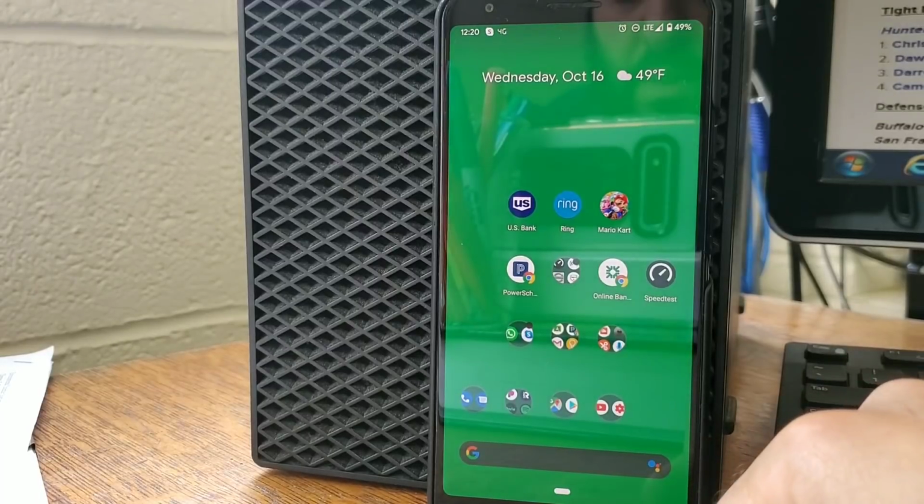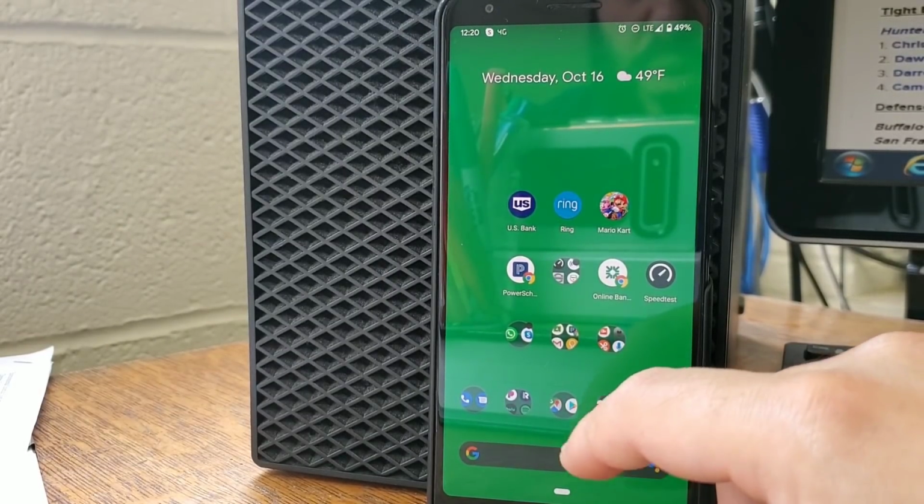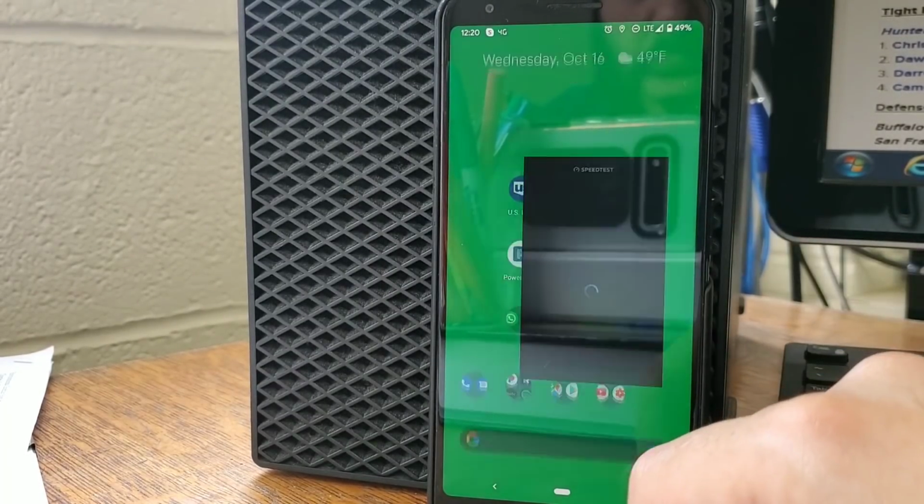You can see the timestamp. It's just a few minutes after my last round of testing. Let's go ahead and run the test and see what we get there.